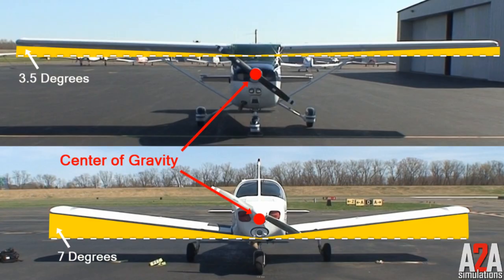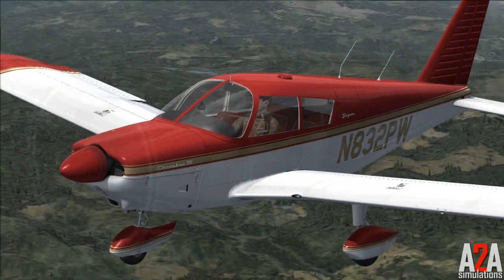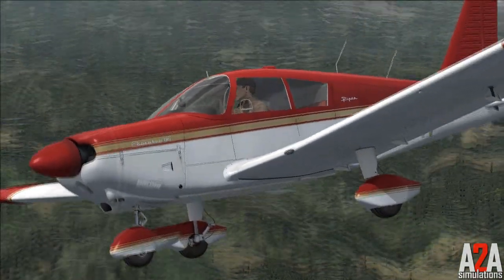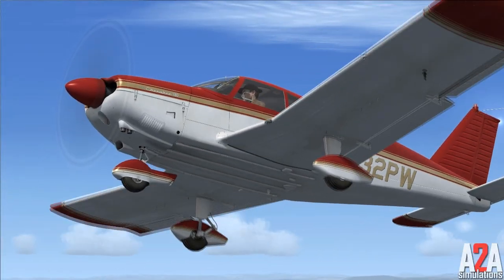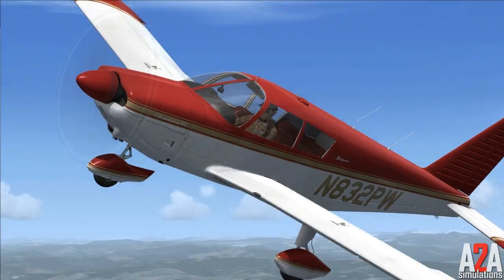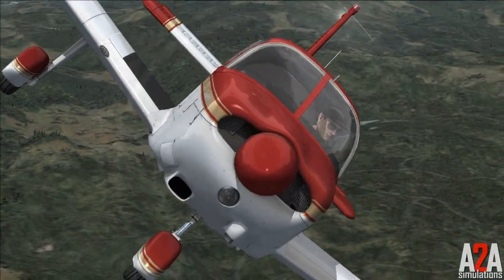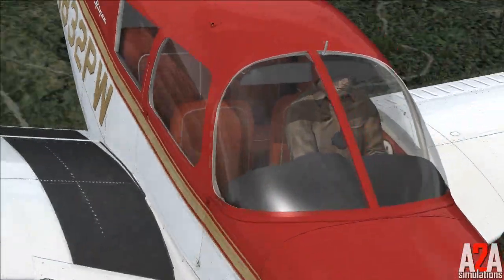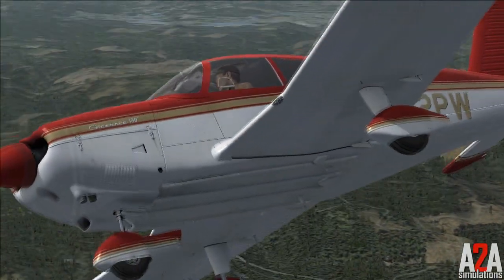But the dihedral of the Cherokee is another just perfect touch. Too much dihedral and you get too much sensitivity and turbulence, and it reduces roll rate. And anyone who's ever flown a Hershey bar Cherokee knows you don't have any problem with roll rate. That is a fast-rolling airplane, almost to the extent of an aerobatic airplane. So the dihedral of a Cherokee, I would say, they just hit the note just perfectly.